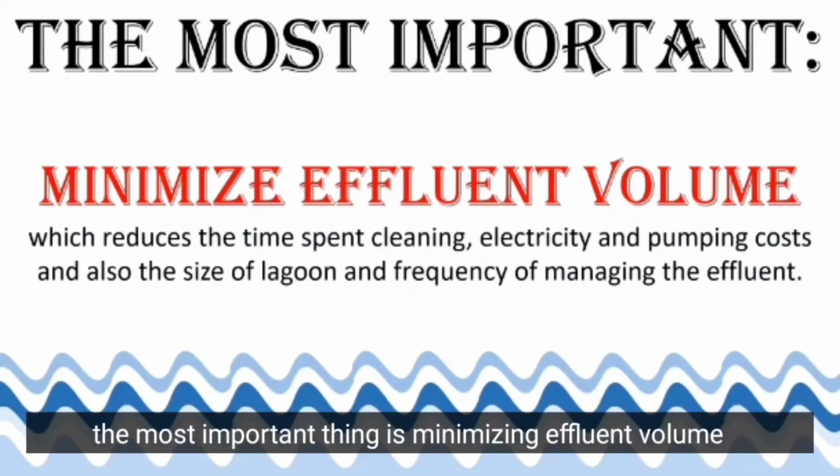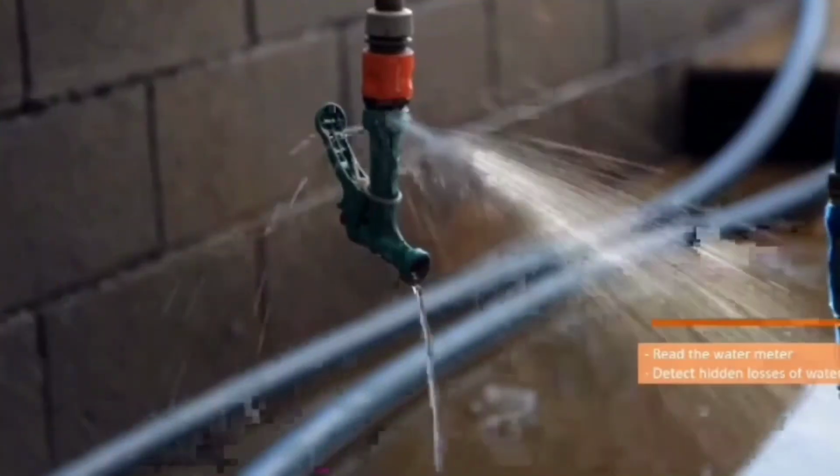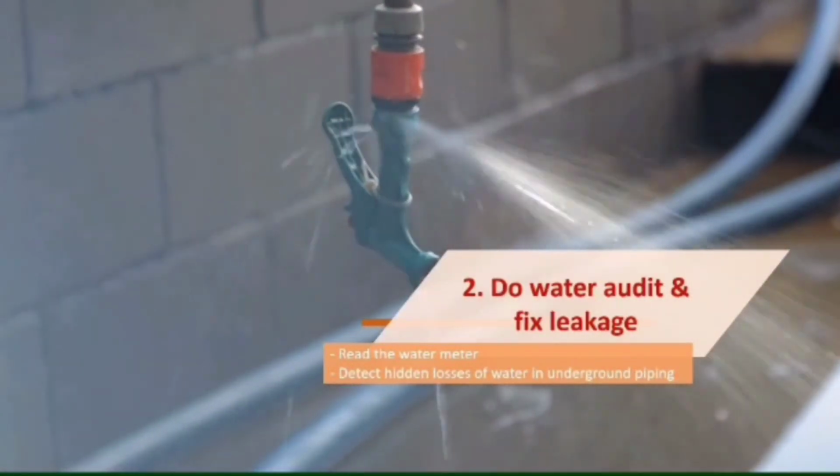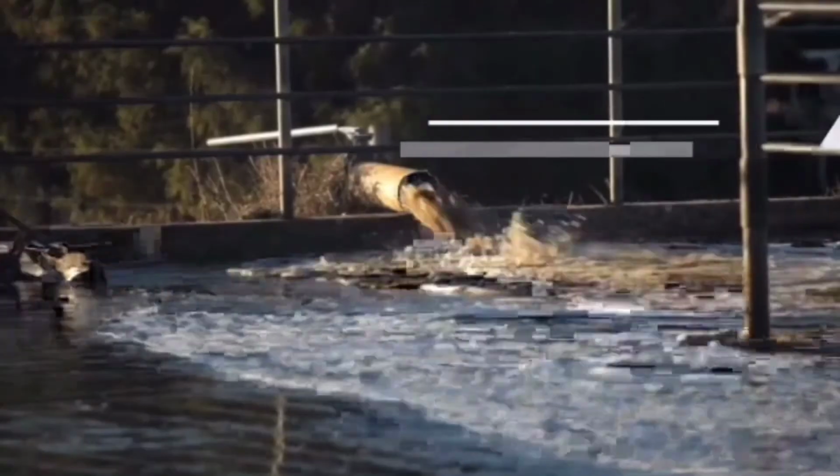The most important thing is minimizing the effluent volume. First, comes stockmanship before entering the milking parlor. Second, do water audit and fix leakage. Third, recycle clean effluent. And lastly, use rubber scraper.